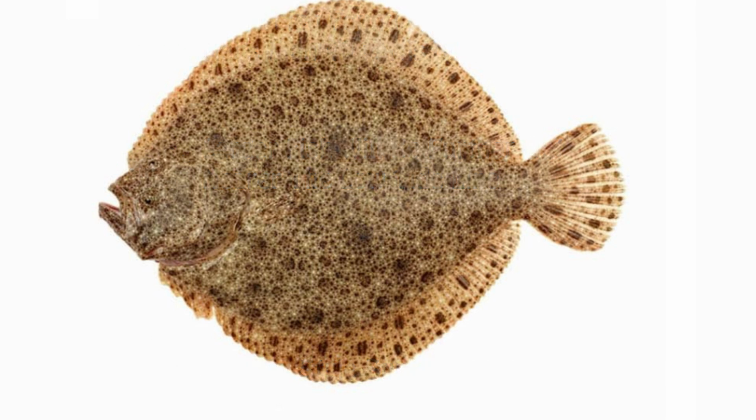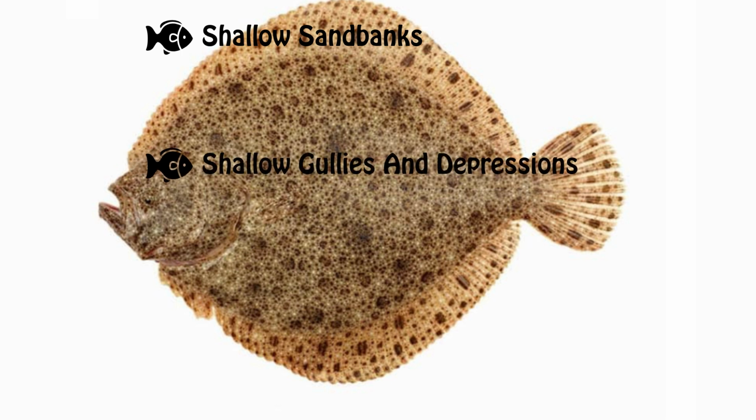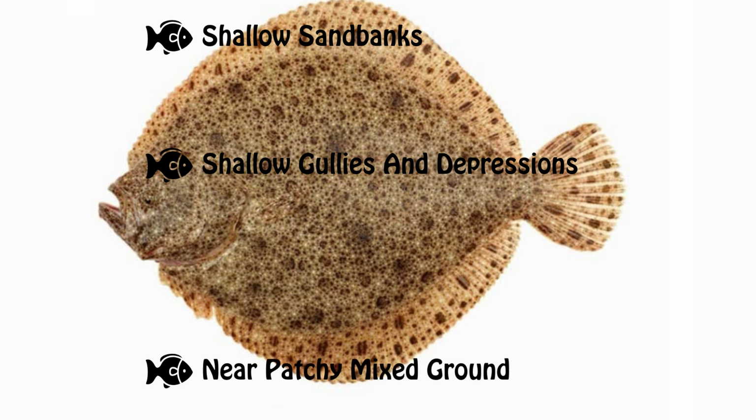For the bigger fish though, targeting features of some kind will give you a serious edge. Be sure to aim baits towards any shallow sandbanks, preferably so baits hit the outer side of the bank that faces the sea. Also look for shallow gullies and depressions where food will accumulate. If there is any mixed ground present, such as rock patches or shellfish beds, be sure to try casting near these. We actually have a dedicated video that goes into further detail on different seabed features and how you can find them. We'll provide a link at the end.